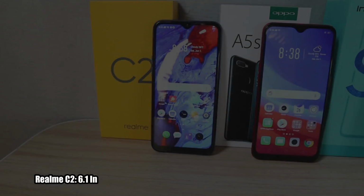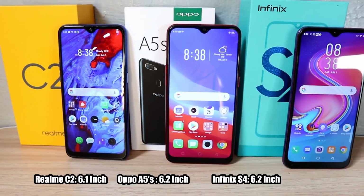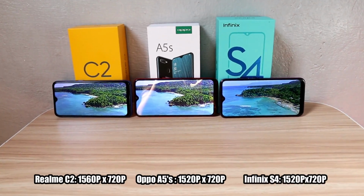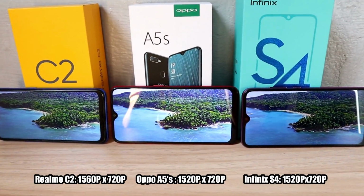So, here, techies, let's talk about their screen display muna. You can see that si REALME C2 meron siyang 6.1 inches screen display, if you guys remember. And si A5S naman meron siyang 6.2, same with INFINIX S4. So, magkapareho lang sila ng screen display. And then, another thing is sa resolution naman nila, techies. Actually, magkaiba sila ng resolution. I think dalawa lang dito ang pareho. Si A5S at saka si INFINIX S4 pareho silang 1520 by 720 pixels. But si REALME C2 is 1560.